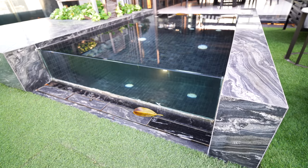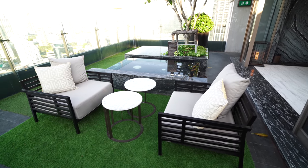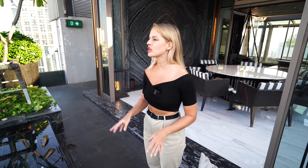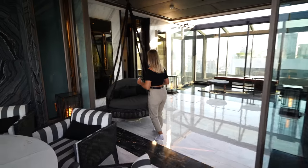There's a hot tub. I thought this was a water feature. This is actually a hot tub and the view. Oh my goodness. Check out the swing. Wow.